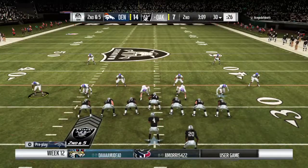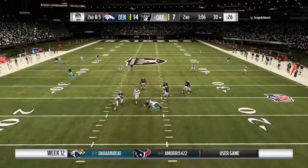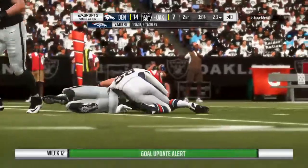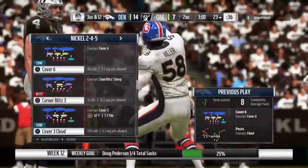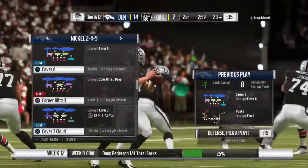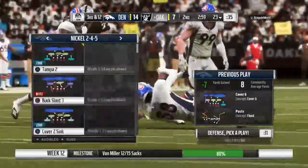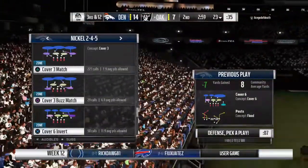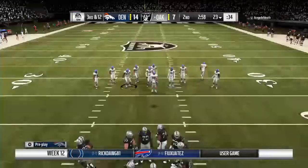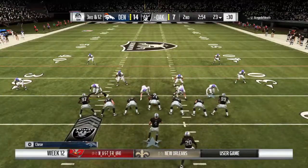Get down, get down! Carr to throw on 2nd down. And he will not get away from the pressure here. Carr taken down. The man who won a Super Bowl MVP award across the bay in Santa Clara, Von Miller, in there to get him, and that's sack number 12 for him on the year. Carr and the Raiders following the sack, looking up at a 3rd and long.